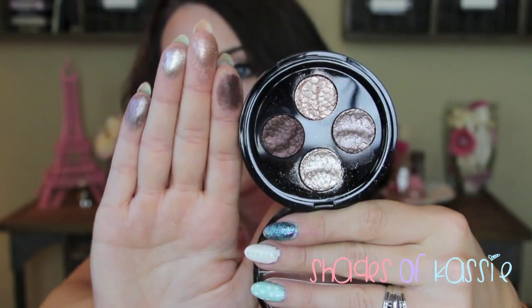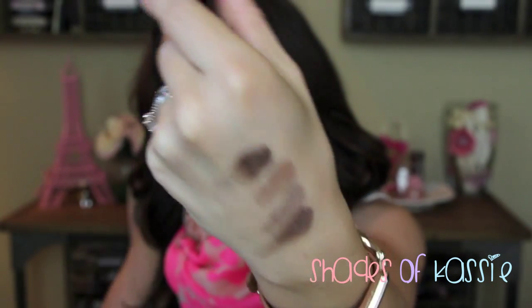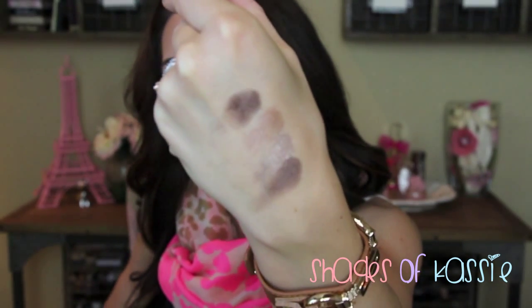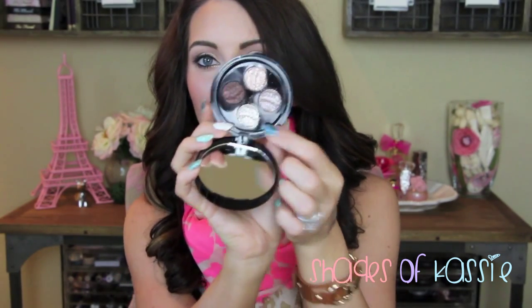They're absolutely gorgeous. They're super pigmented and they just look so beautiful and metallic on the eyes. I love them so much. I highly recommend them. I've heard that it's a dupe for one of the Chanel quads. I do not know which Chanel quad, but it's beautiful. They're super creamy. This one right here has some glitter chunks that kind of fleck out a little bit, but this is a gorgeous rose gold.